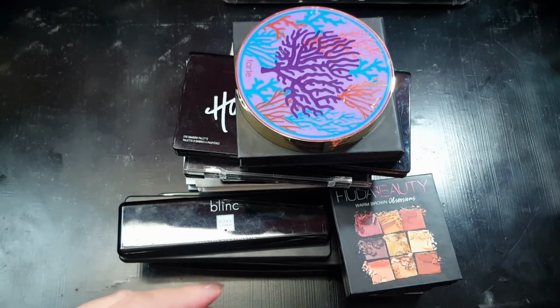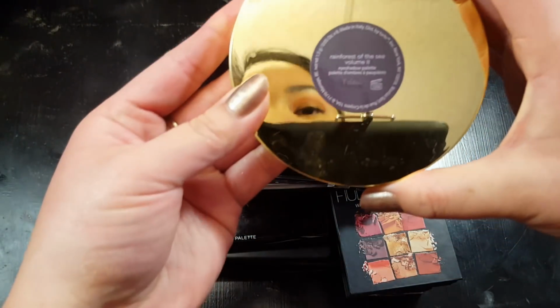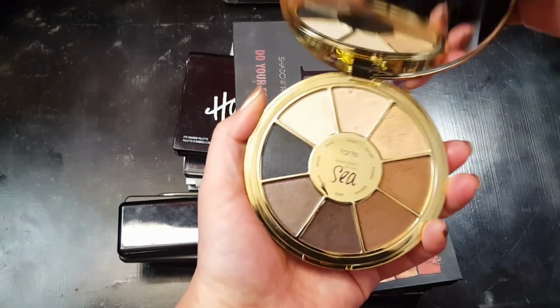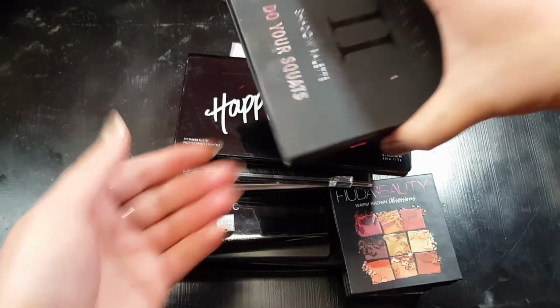This is really good. This one I got in a BoxyCharm. It's the Tarte Rainforest of the Sea Volume 2. And it's pretty much a neutral palette. And I enjoy this one as well. So yeah, I just gotta use these more, honestly.